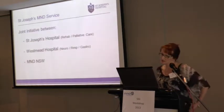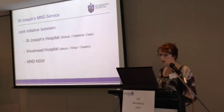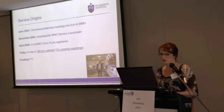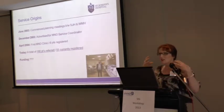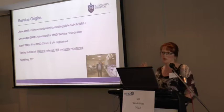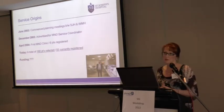St Joseph's is actually a joint initiative between Joey's and Westmead Hospital, the neuro, respiratory and gastro teams there, and also MND New South Wales. The service origins. It all began in 2003, and there were a couple of key people involved in coming up with the concept of a service at Joey's. We were a little bit different, because the bigger clinics at North Shore and Prince of Wales were initially within an acute hospital. So we were kind of the first to do it in a much smaller subacute hospital.